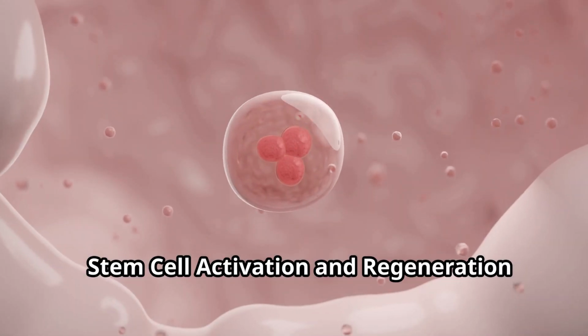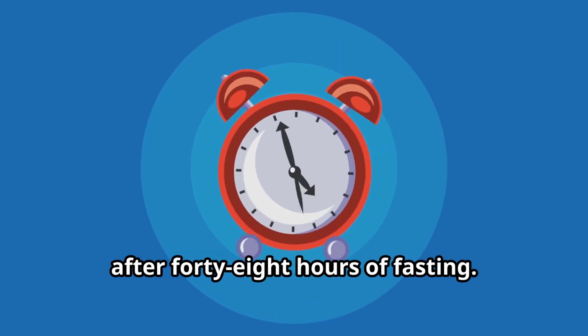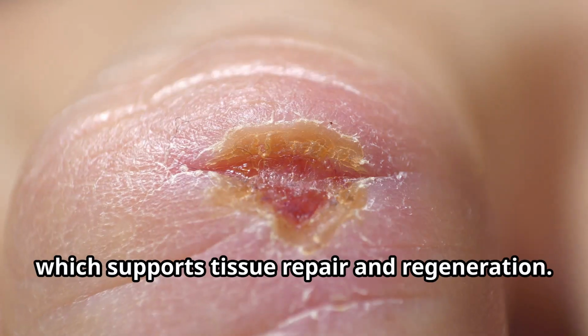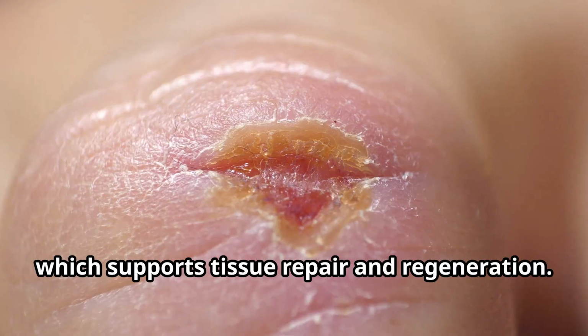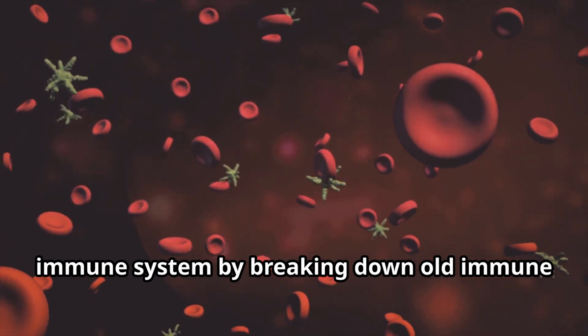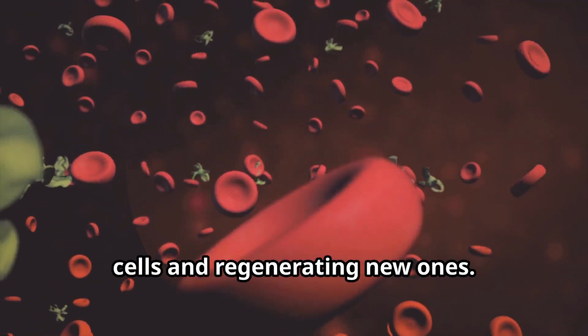Stem cell activation and regeneration after 48 hours of fasting. Longer fasting periods can stimulate stem cell production, which supports tissue repair and regeneration. Furthermore, fasting can reset and strengthen the immune system by breaking down old immune cells and regenerating new ones.